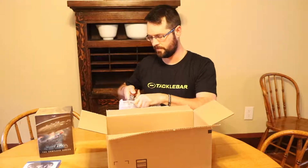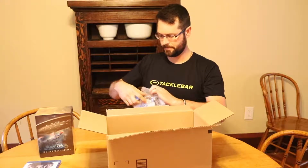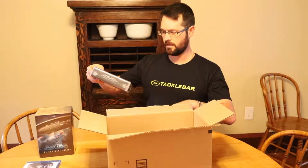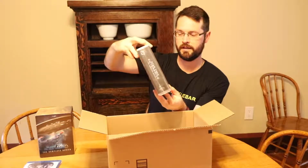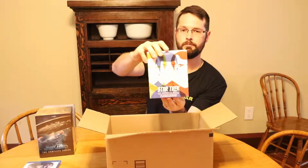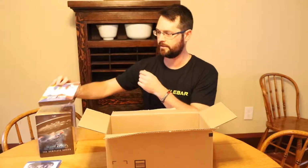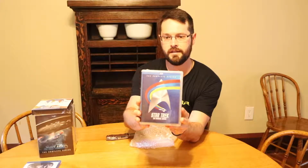And what do we got here? We have the Blu-ray collection of Star Trek Enterprise, Blu-ray Star Trek The Animated Series, and Blu-ray of Star Trek, the original series.